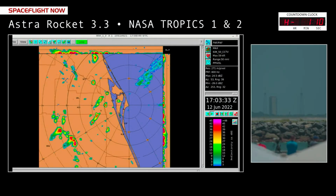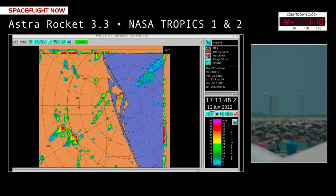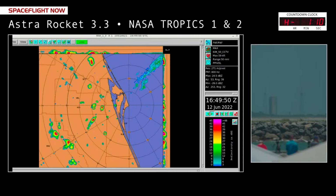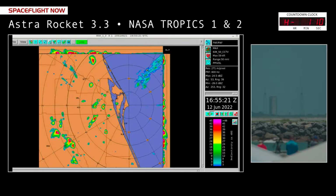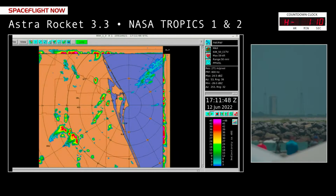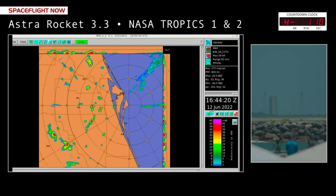As we await word from Astra on the progress in resolving this liquid oxygen conditioning issue that they're citing as the reason for the hold today, we're also watching the weather radar here on Florida Space Coast, which is showing a lot more activity than it showed a couple of hours ago, with more showers and thunderstorms developing inland across central Florida, moving in a general direction toward the northeast. There is one rain shower passing over the spaceport right now, but it's not passing directly over the launch pad.